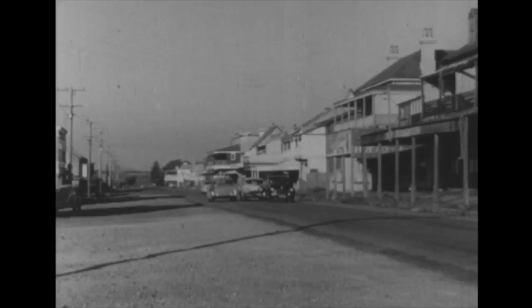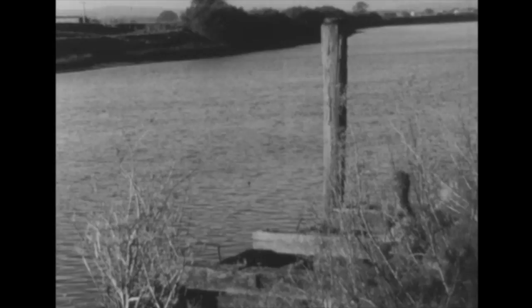The river becomes navigable at Morpeth, once the principal port of the inland area. Rotting timbers of the old wharf are fast disappearing, as are remnants of the three-story wharf building.